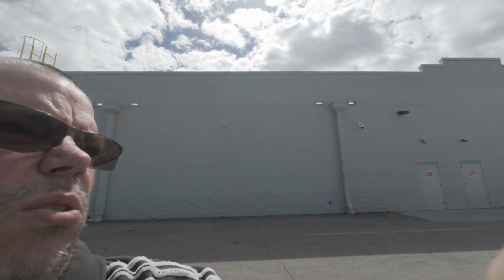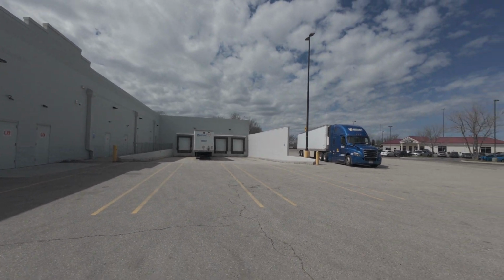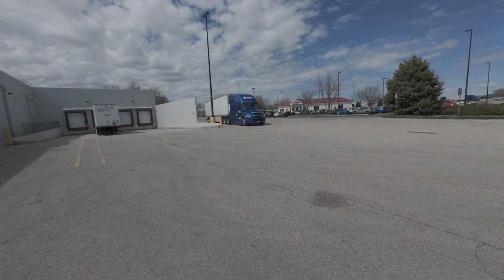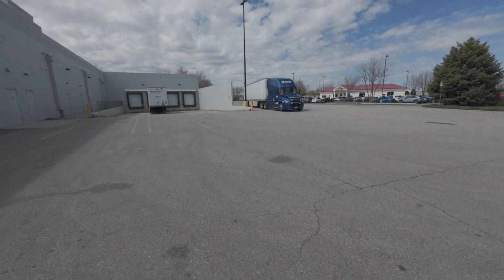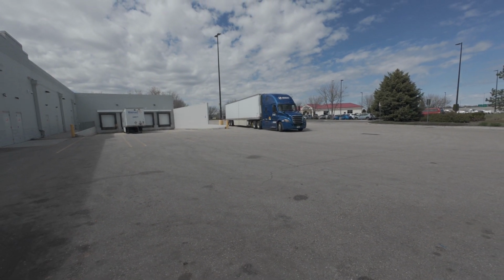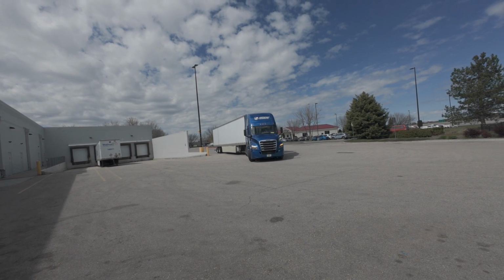Alright, so we're here at our first stop today over here at Boise, Idaho. We're going to back in, I believe, into door number 2 here. And here he comes. We have room for a straight line, but he's been wanting to work on his angle backs because we don't have a lot of stores that you have to angle back in. So, we'll see how he sets it up and how he feels and how he wants to do it.